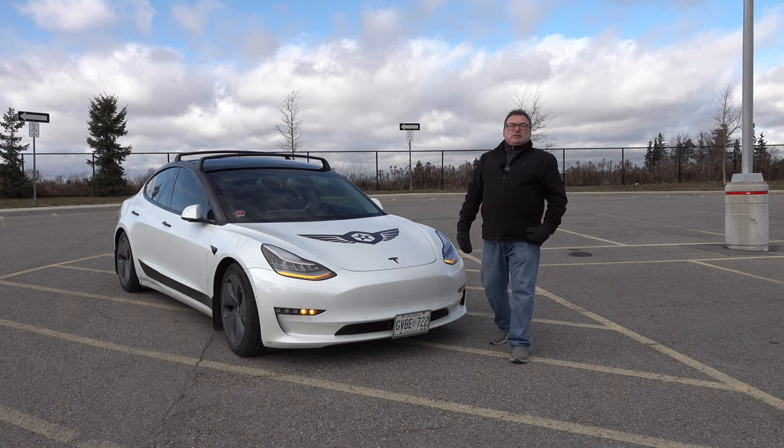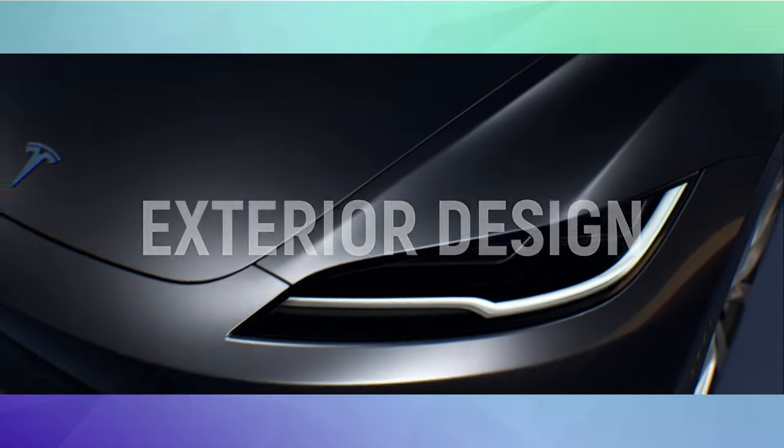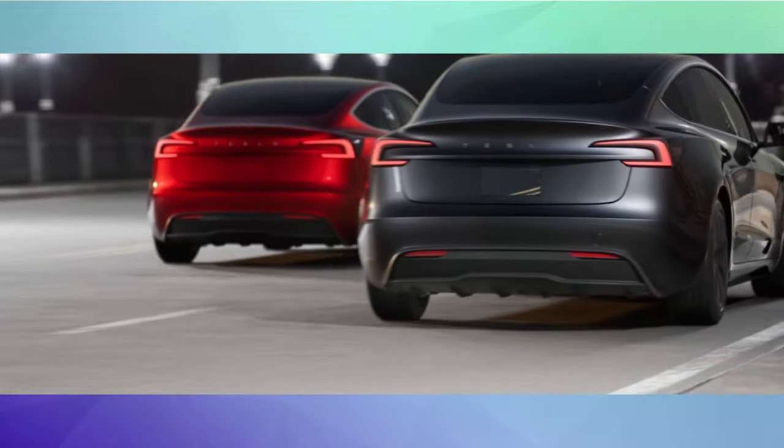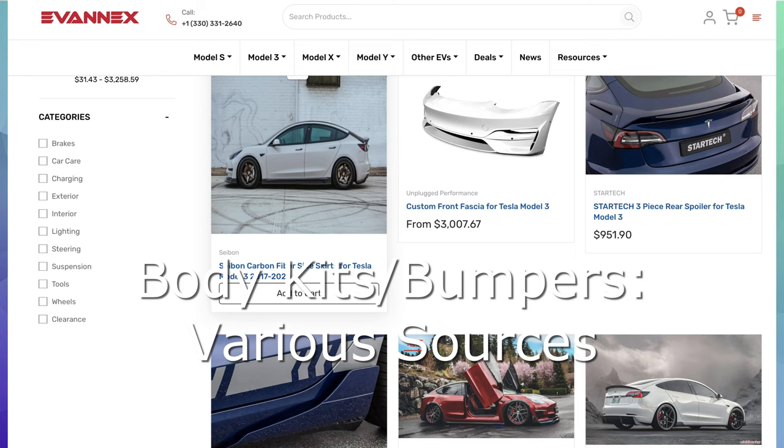Now, one of the key elements, of course, to the new Highland is the design. It's got a new front fascia, totally redesigned, and a new rear. Now, there's not much you can do about that. In saying that, though, there are front bumper and rear bumper kits that you can add to change the looks of your Model 3. I haven't done this. I'm still running the factory stuff.